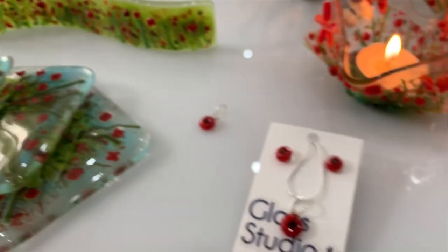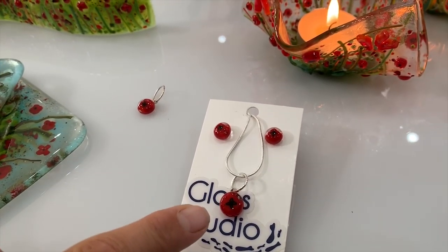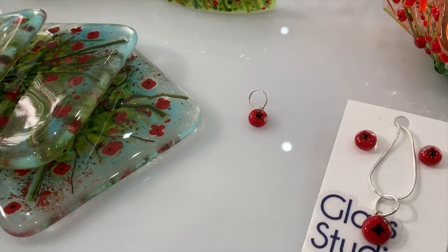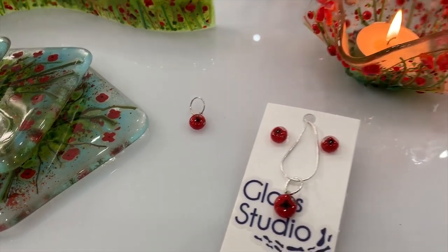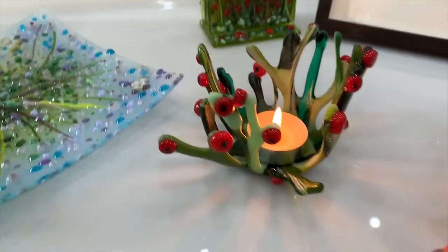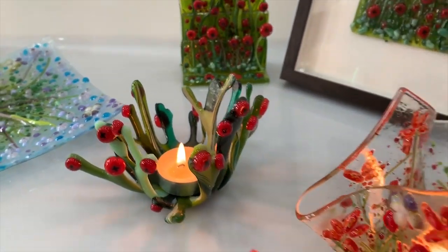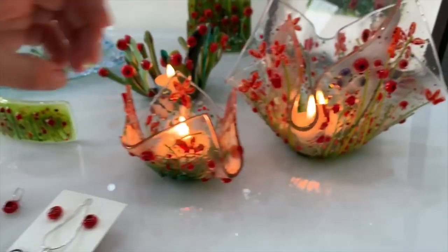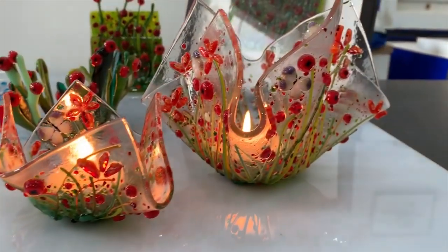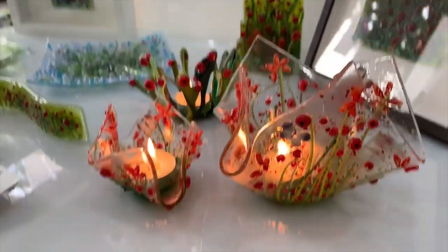Here, we just thought we'd also show you the idea of simply tack fusing a poppy and turning it into jewellery. So this is a little jewellery set, and this I'm going to put on my little dog, so he's going to have a little poppy. And then we have the poppy draped tea light, which is cute, and then leaving the awesome till last, these are the two tea lights, which I just think look spectacular. I'm so pleased how they've come out, and I think they're really pretty.